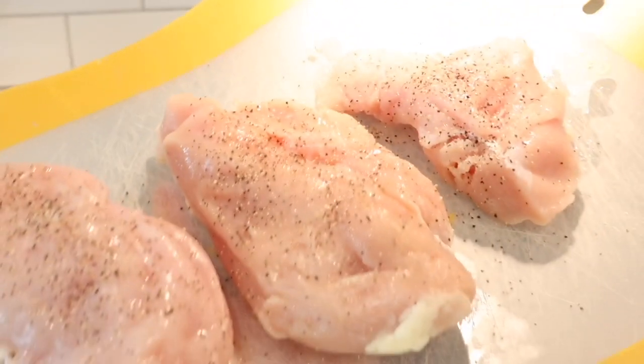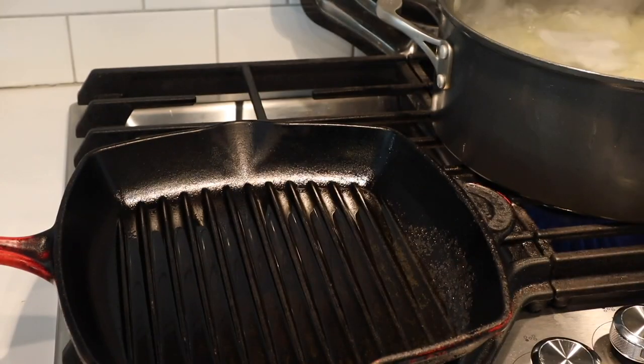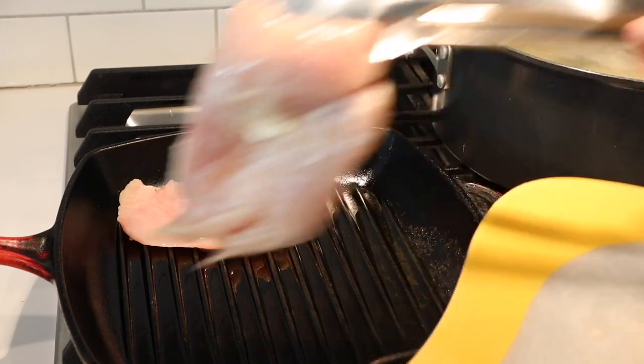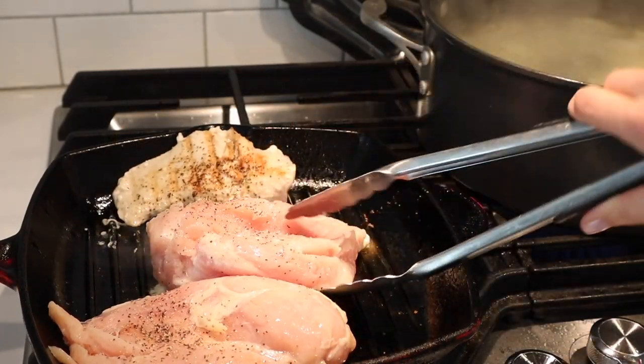Okay, I'm going to take my chicken breasts from the ButcherBox, and these are pretty substantial, so I only need three here. And I add salt and pepper to them, and then I'm just going to sear them on my grill. This is not necessary. You can make this without browning them first, but I just like that kind of crispy browned texture on them. So I'm not cooking them all the way through. I'm just searing them on both sides.